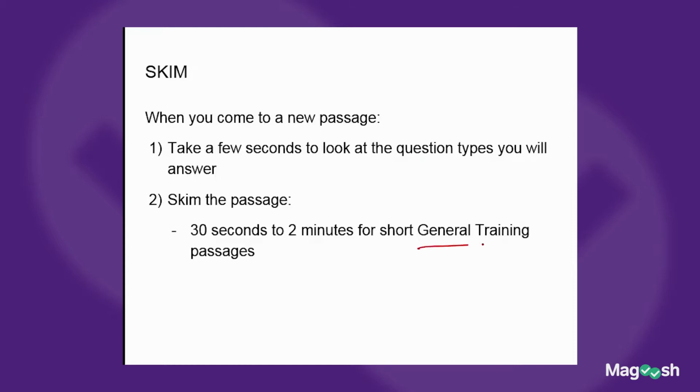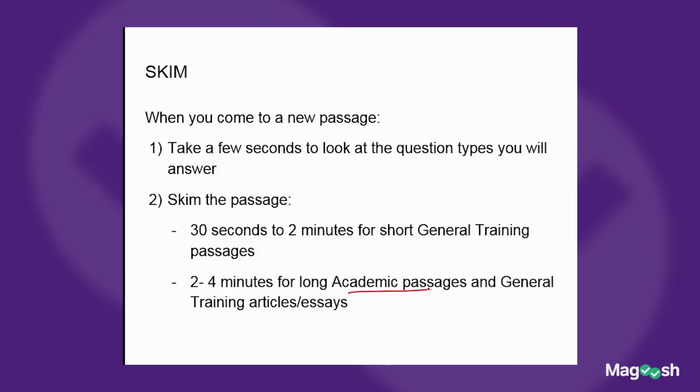And if you are taking the general training IELTS exam, expect to spend about 30 seconds to 2 minutes skimming the shorter passages that come at the beginning of the general training reading paper. At the end of the general training reading paper, you're going to have a longer passage, and all of the academic reading passages are long as well. So for those, you should spend 2 to 4 minutes skimming the passage. You are doing this instead of reading it carefully from beginning to end. Reading carefully from beginning to end might take you 10 minutes or 12 minutes. So skimming is going to save you time, and if you do it strategically, you are going to get the information you need to approach the questions.